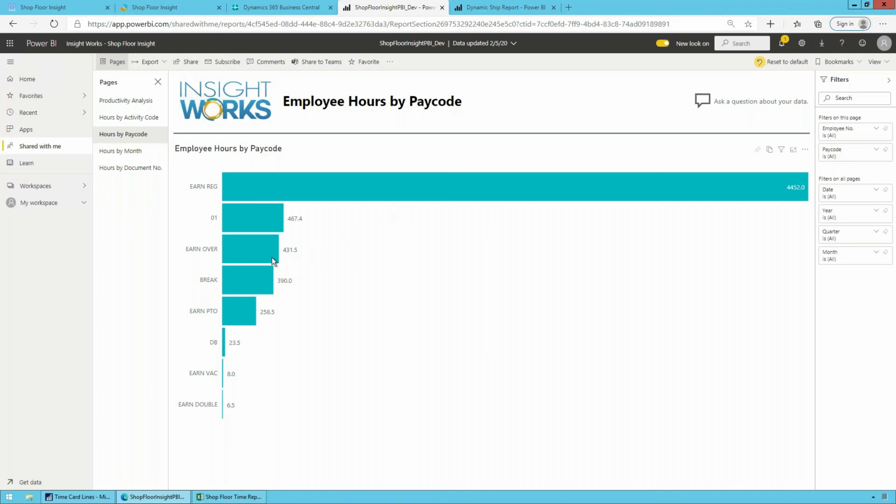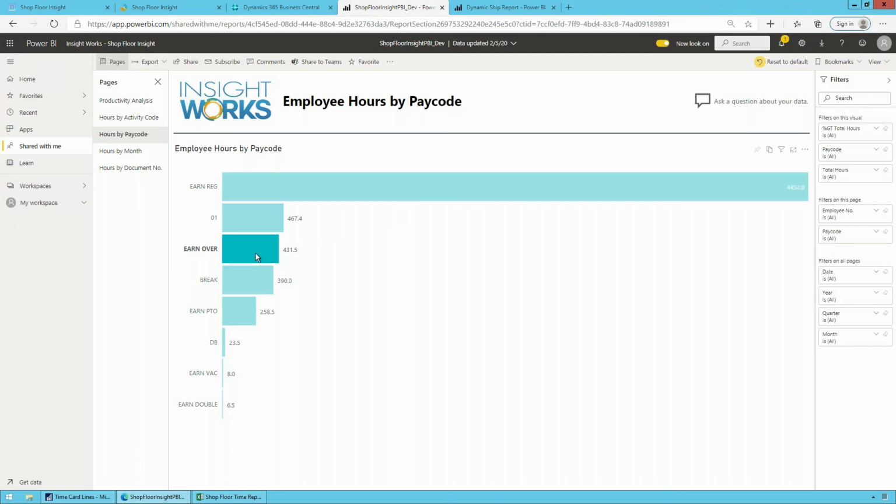If I come in here and I look at how much overtime we've been spending, maybe that's too high. Maybe my target for overtime is 200 hours instead of 400. So now what do I do? Maybe I now need to subcontract, or maybe I do need to start a second shift or something along those lines. And again, you can filter all of that kind of stuff on the side here. But this gives me the ability to sort of analyze how well the shop is working or how overloaded the shop may be.